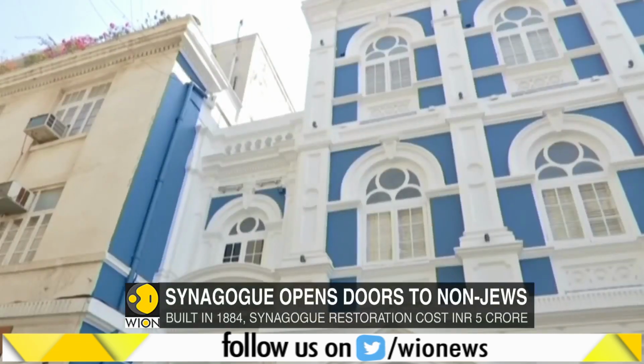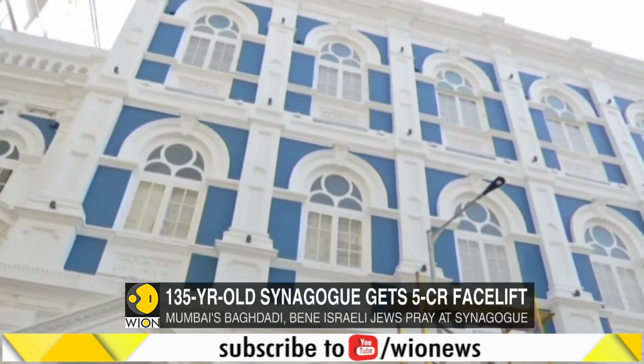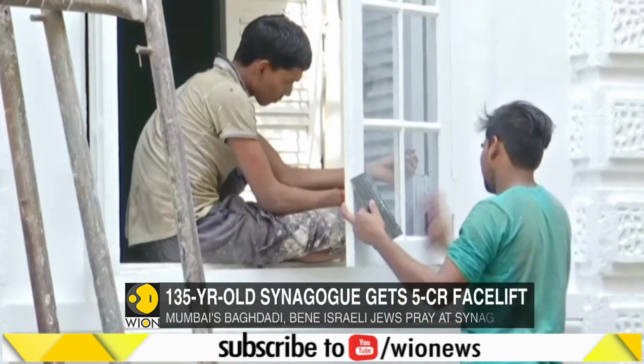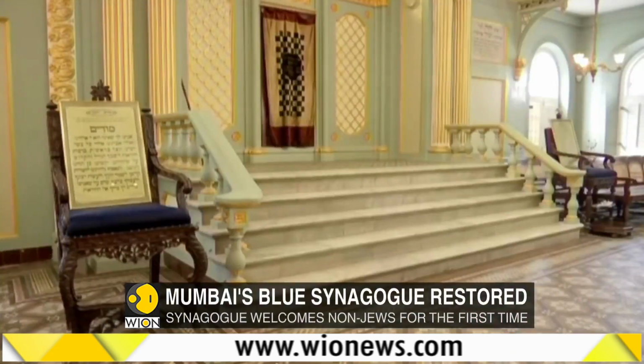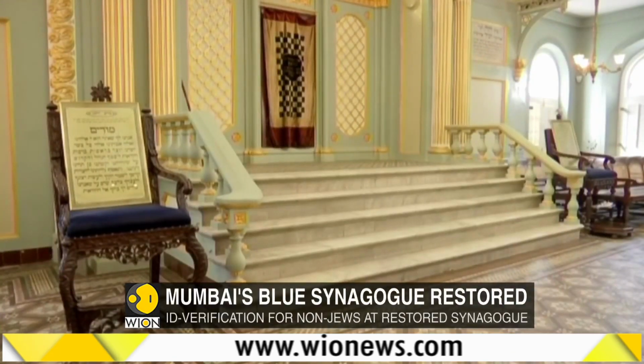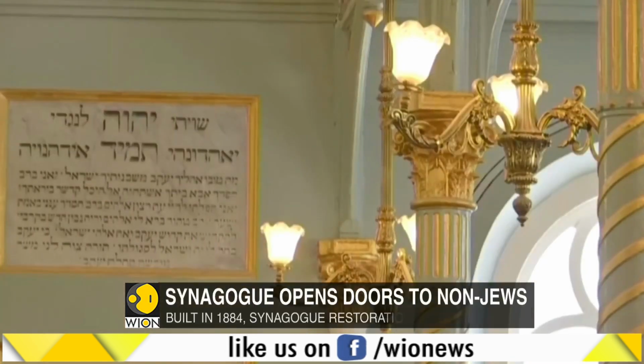Why the change in color? Restoration experts wanted the synagogue to go back to its original color, the Victorian color scheme of sage green and gold palette buried under the layers of the interiors. And to do so, they had to scrape through 7 layers of paint.